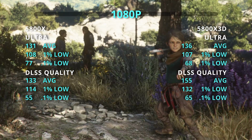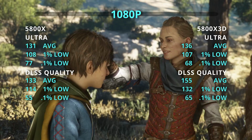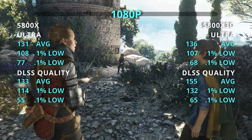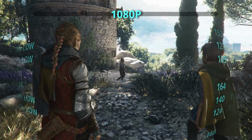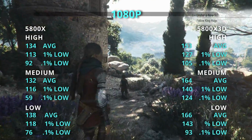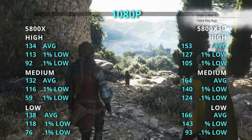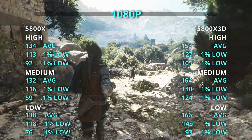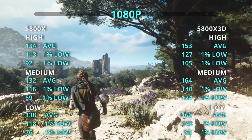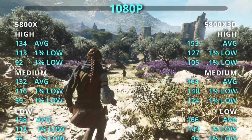At 1080p the X model is CPU limited straight away and gains barely any frames going down in settings. The X3D scales a little better, allowing for 24% better averages with a 21% boost to 1% lows at best. At 1080p low I recorded a huge discrepancy in 0.1% lows with the X3D, with a 60 frame difference between runs, going from 60 to 120 FPS.